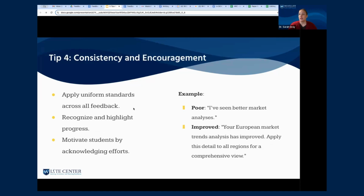And so then tip 4, consistency and engagement. Consistency builds trust. If you're telling them the same types of things, the same ways to improve it, they're not having to come to you and go, wait, 2 weeks ago you told me to do this, and now you're telling me to do this. Which one do you want me to do, right? So consistency is going to help us build trust.